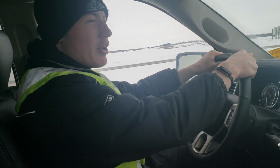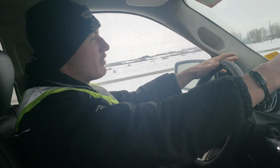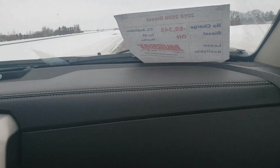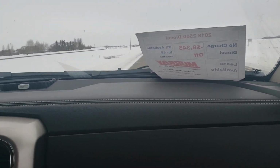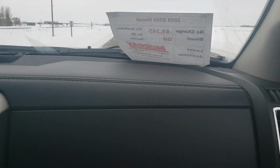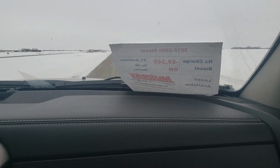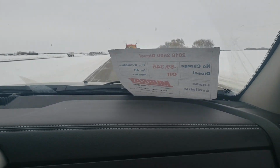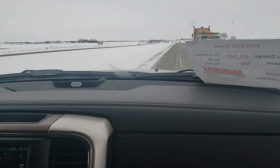And if there's any people that are out looking for a Cummins diesel, this is the one. They have this no charge diesel on right now. Basically what that is, they don't charge you for the motor that's in the truck, which I think is actually a very good sale to have, because you get about $9,345 off the sticker price of this truck. And that's saying a lot. That basically is just about 10 grand right there.